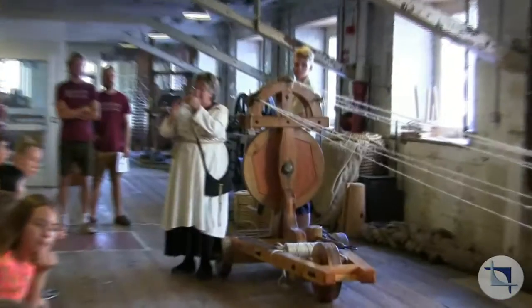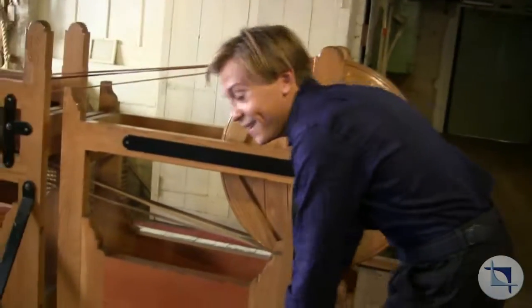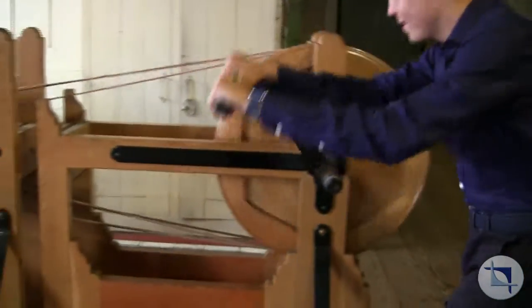Now when they turn the handles, this is yarns. And they will be spun together to form strands. You ready, Mike? Yeah. Okay, pull that handle towards you, go. Faster, pull.